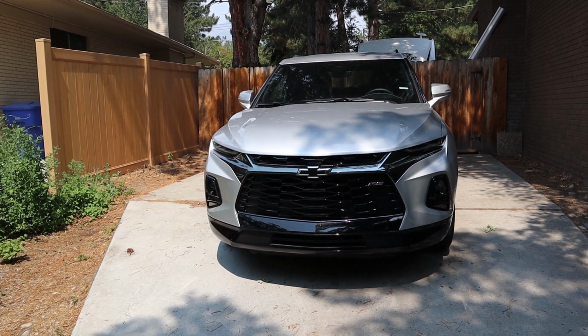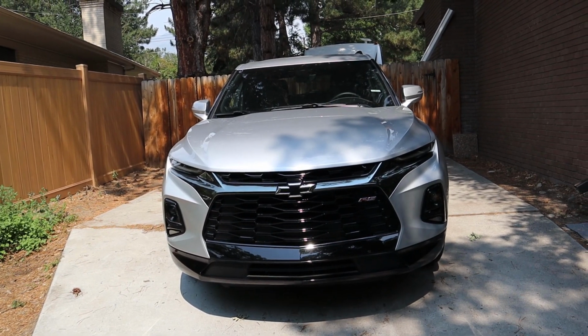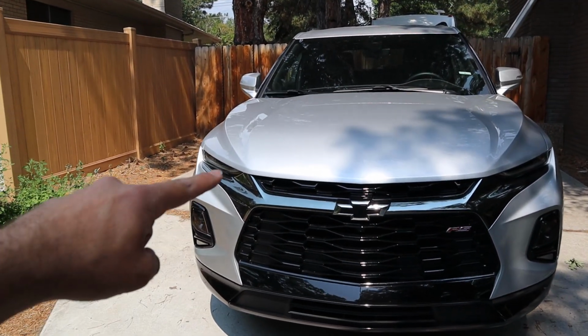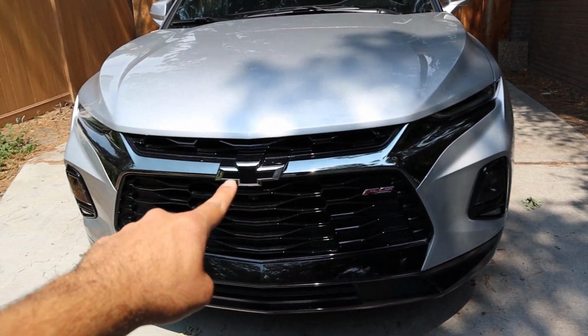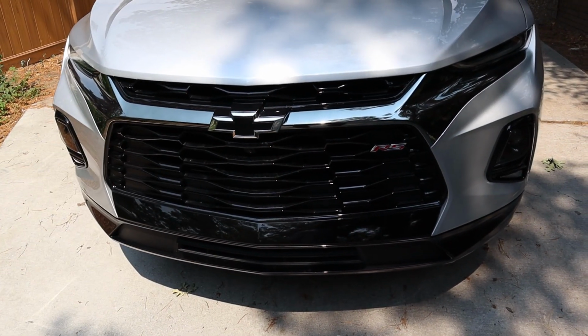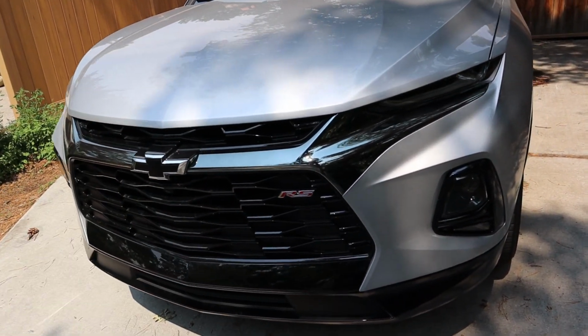Now the thing that I do love is the styling. This looks so cool. I'm such a fan of the Camaro styling, and this just is a Camaro-looking SUV. I think it looks fantastic. I love all the sharp edges on the front end and how they have that line on the hood go to the grille. I think that's really cool from a design standpoint. And then also just all the blacked out elements on the grille. I love the LED accent lights there at the top, and I think it just looks fantastic.